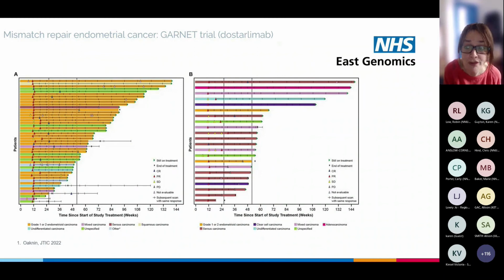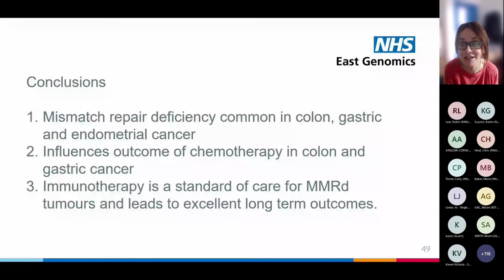So in summary, for patients with mismatch repair deficient or Lynch colon, upper GI and endometrial cancer, we won't find these patients unless we do the test, so we need to look for them in the MDT. What we need to do is consider whether there is an interaction with chemotherapy. We certainly know in colon cancer that we don't treat stage 2 patients with 5-FU. Stage 3, we offer 5-FU and oxaliplatin, and we use immunotherapy for stage 4 cancers across the spectrum with great long-term outcomes. And I'll finish up there, and I think we'll be able to move on to questions.